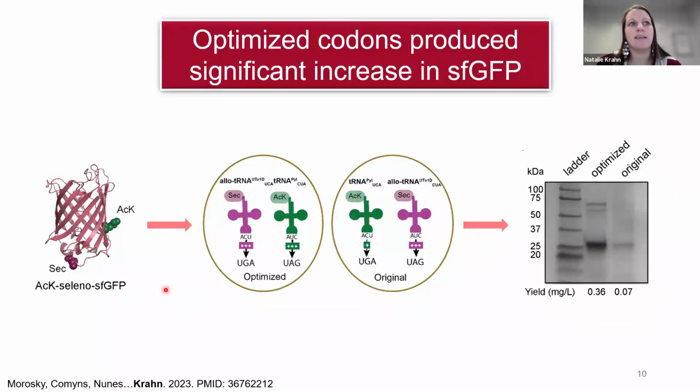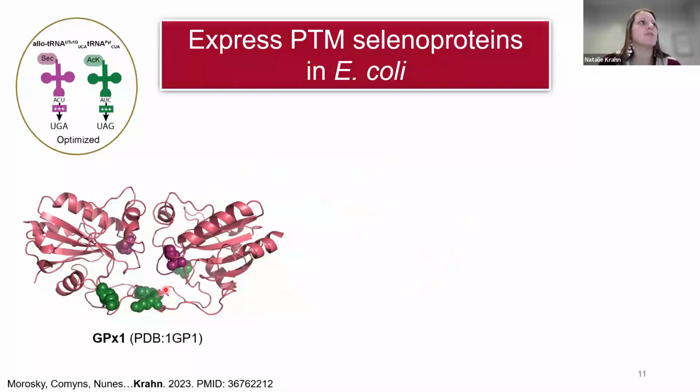And so we scanned the database to see which selenoproteins had post-translational modifications, and which ones were easier to work with, at least to start with. And so we chose to work with glutathione peroxidase. Glutathione peroxidase, I'll show you the crystal structure here, is a tetramer. Here the crystal structure shows it as a dimer, but you have a monomer of about 25 kilodaltons. Your selenocysteine is highlighted in burgundy or magenta here, and it's roughly around position 49.